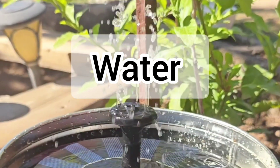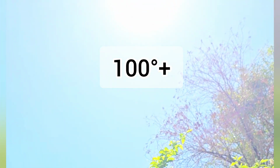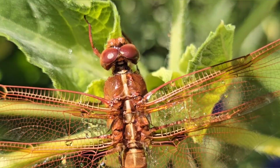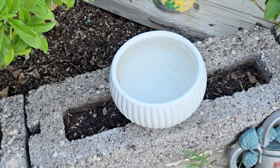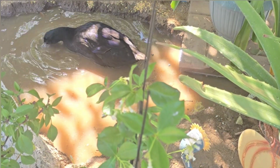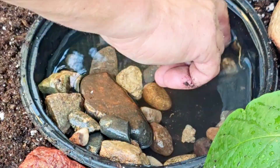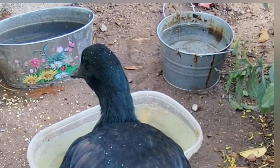Water is key in the desert. As you know, the desert gets over 100 degrees in the summer months. Many birds, insects, and lizards depend on a water source to get them through the day. You can start by placing small and large water bowls around your garden to ensure that the wildlife stays hydrated. Consider recycling old pots and plastic containers for wildlife. And make sure to clean them out daily to prevent mosquitoes and algae buildup.